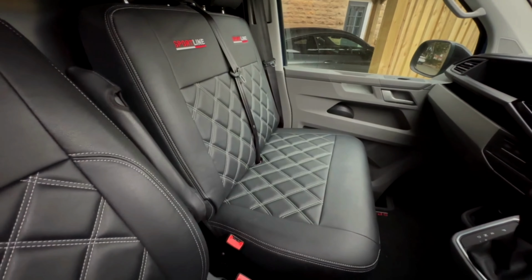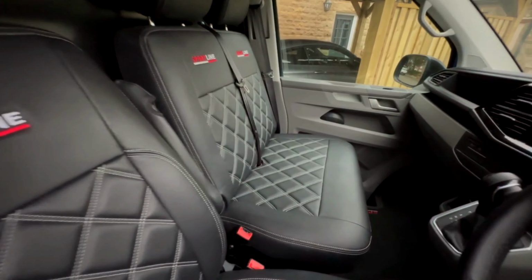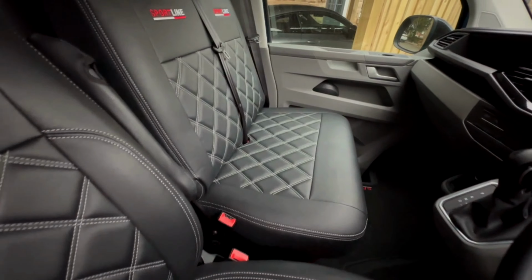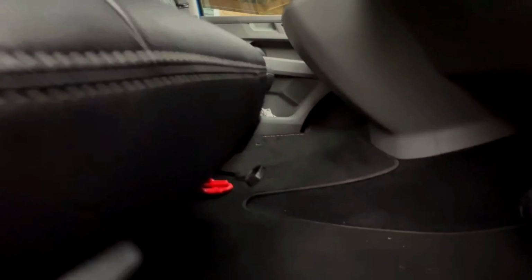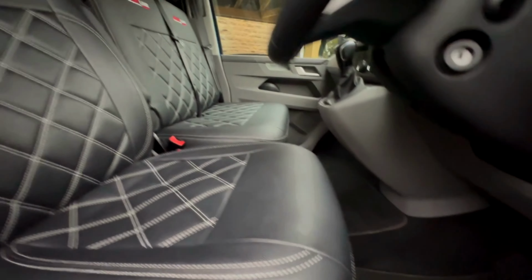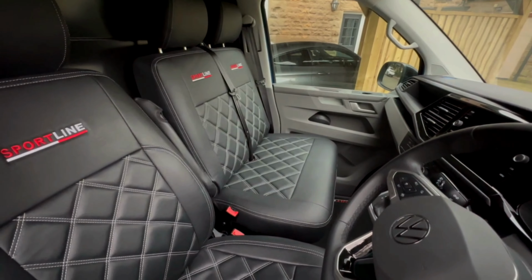Problems being it's uncomfortable, it's very upright, there's no adjustment whatsoever. Accessing the storage underneath, you have to flip this up every time, which is a pain in the arse and a complete waste of time. They should and could have quite easily created access to the underside of the seat down there somewhere, which would have been much better. So for me personally, bench seat is a big no.